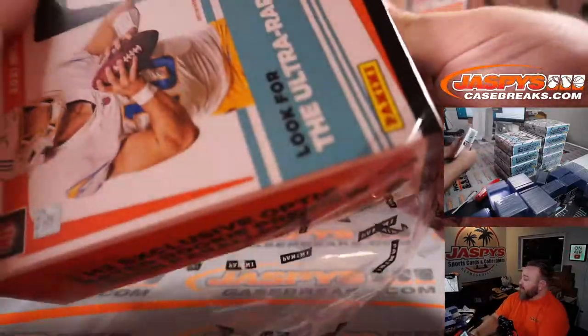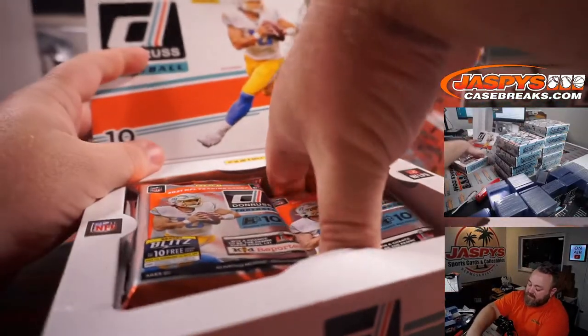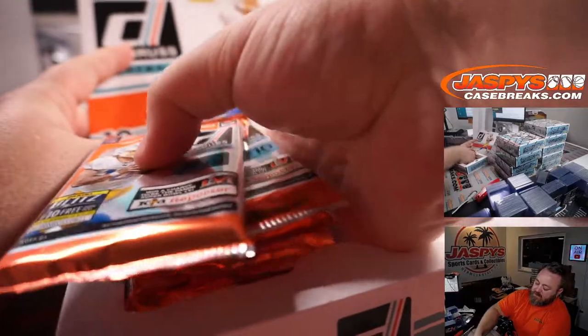Josh Jacobs is out versus the Steelers. Steelers were already dogs. That does not help cause.